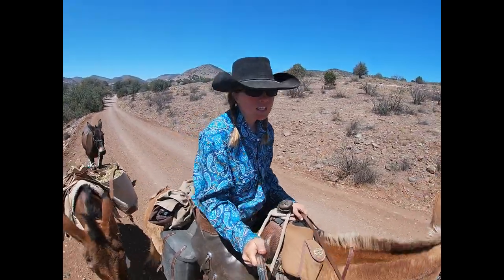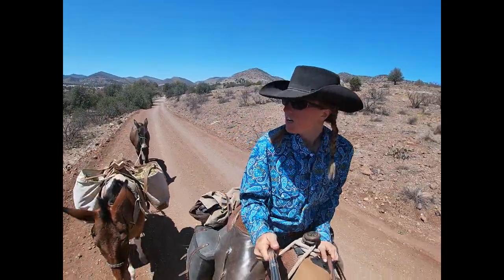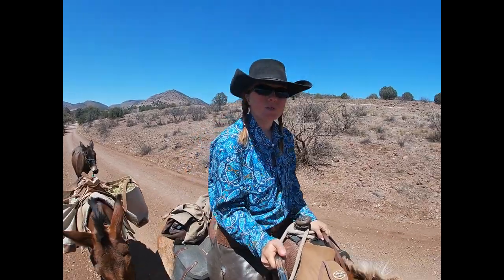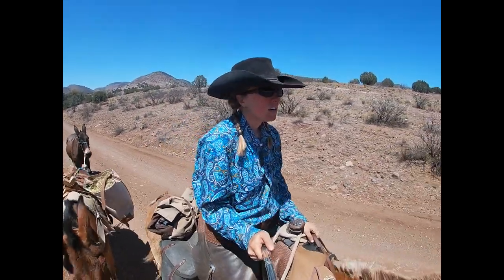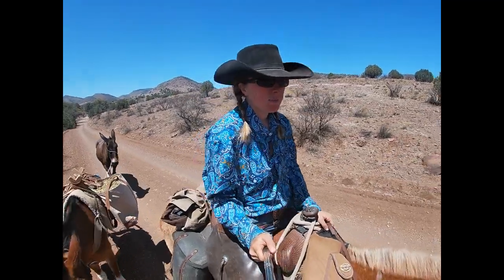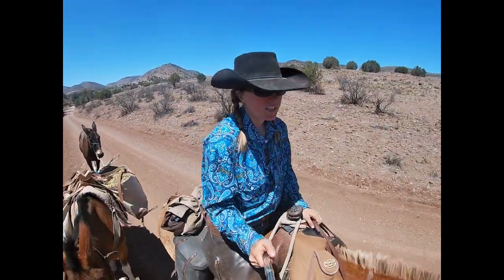Pickup racing down it, so it's a pretty decent road, but I think we're gonna follow this for a little while before we get onto another trail again. So pretty easy riding right now, but I'm hoping the Blue River is awesome. I like nice water and everything.